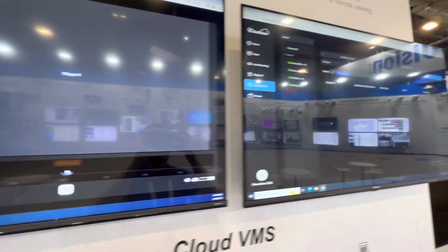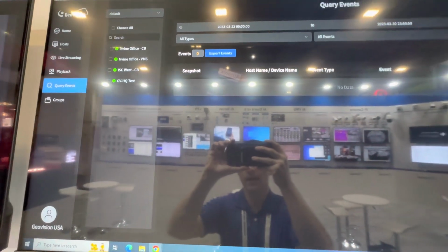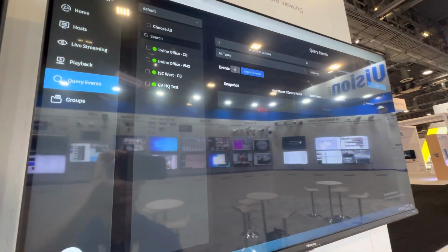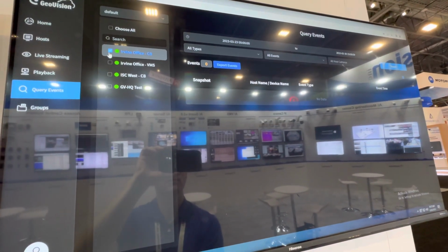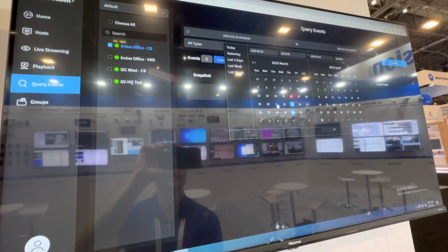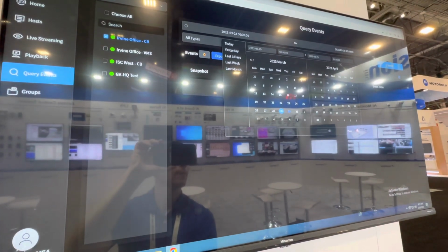And then the other option is coming over here onto this monitor. We do have on the left, if you see where it says query events that I have highlighted, this gives you the ability to do an intelligent search. So let's say, for example, you are interested in searching for AI analytics events. Let's click on this cloud bridge. You can choose your date and time range up at the top. So maybe we go back a day, and then we're going to go ahead and hit OK here.